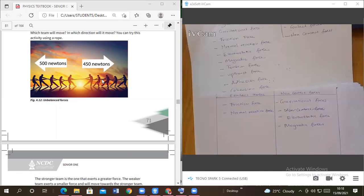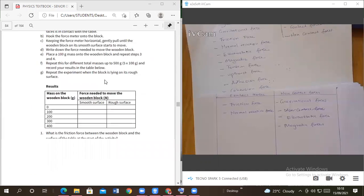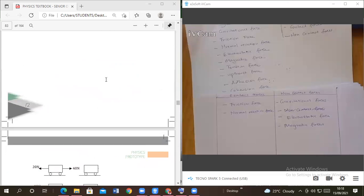Or there must be something touching that rope and pulling it. So it means that for the tension force to occur, there must be two objects that are in contact. Are we together? Yes, there must be two forces that are in contact.